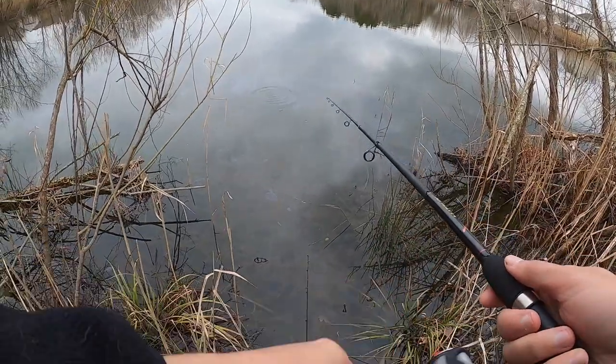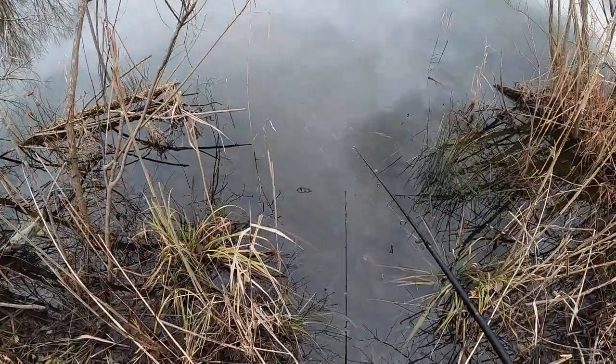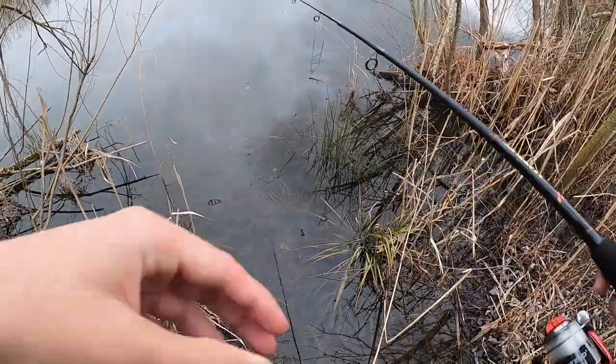Looks like we got some oil on the water here. Oh my gosh. Yo, this looks freaking good, dude. You guys see that twisting tail action?